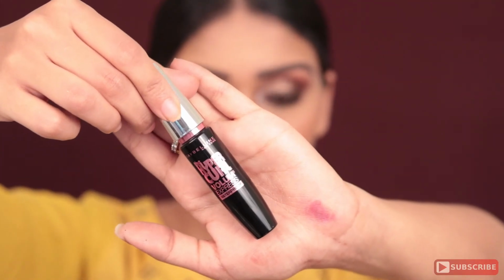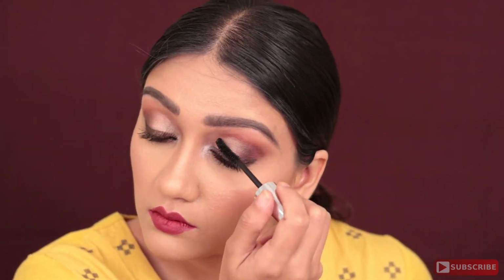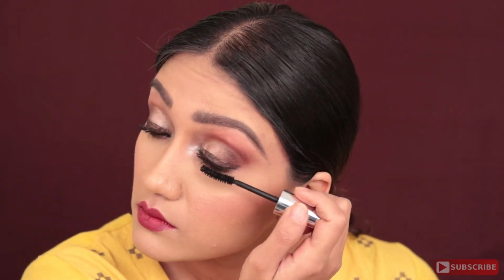Finally, as the last step, I'm using the Maybelline Hypercurl Mascara to apply the mascara in 3 to 4 coats all over my top and bottom lashes. And we're done with this look.